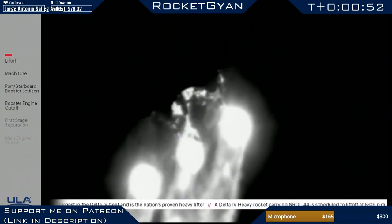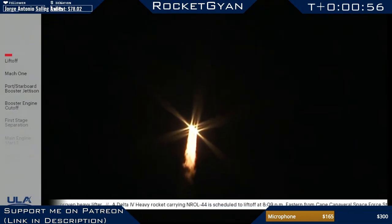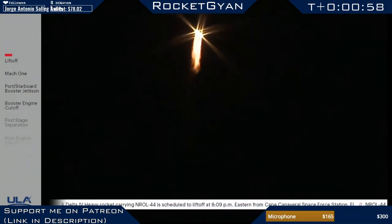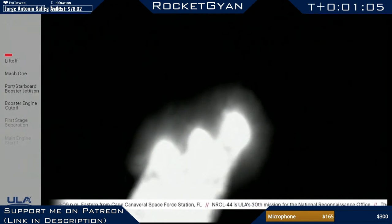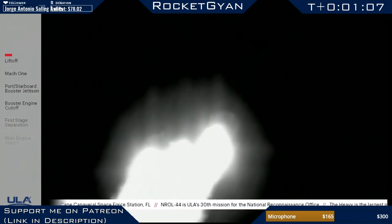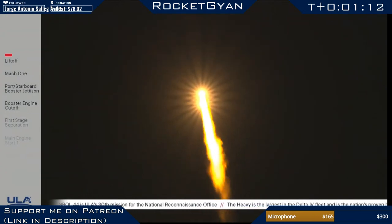Now 50 seconds into flight. Operating parameters continue to look good on all three engines. Wow. Such a spectacular launch. Passing 1 minute into flight. Delta IV is now 4.3 miles in altitude, 5.8 miles downrange distance, traveling at 1,200 miles per hour.